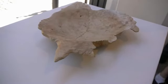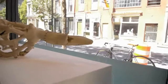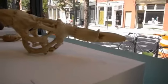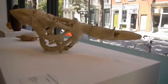And then one that I really love is in the front window. The fish sandwich, no mayo. The collector of the fishing lures came in, and he said, "I have to have that because I don't like mayo on my fish either." So that's why he bought that.